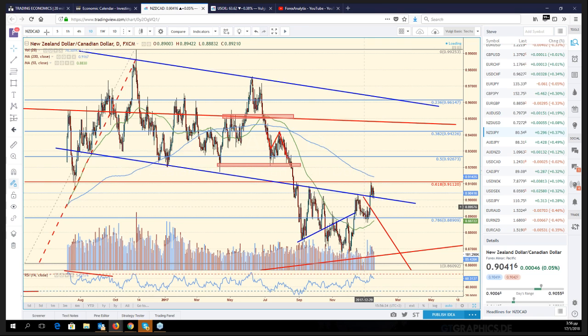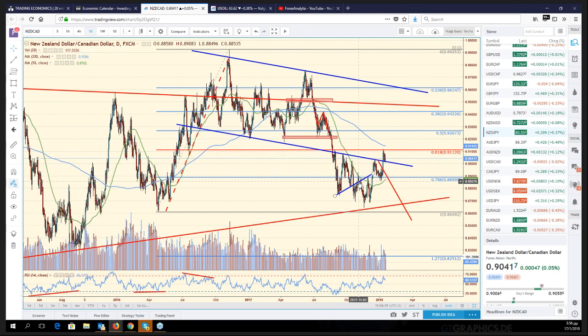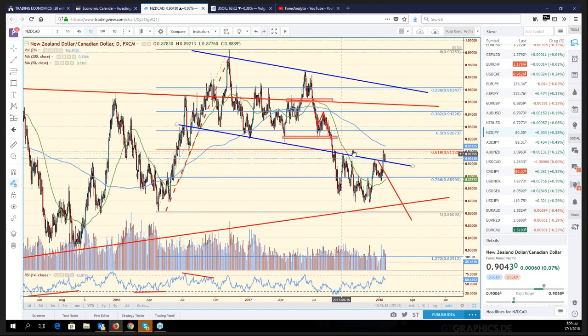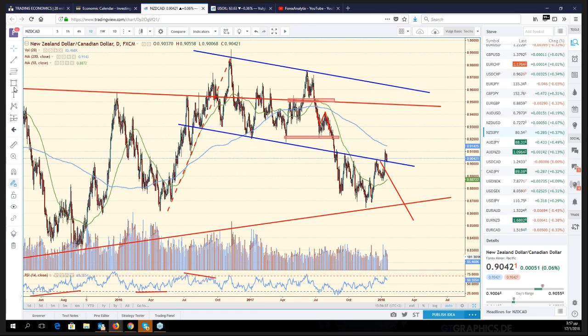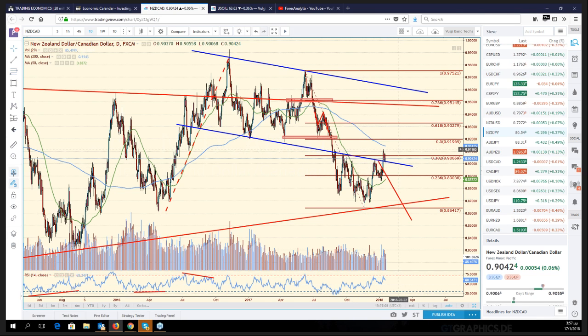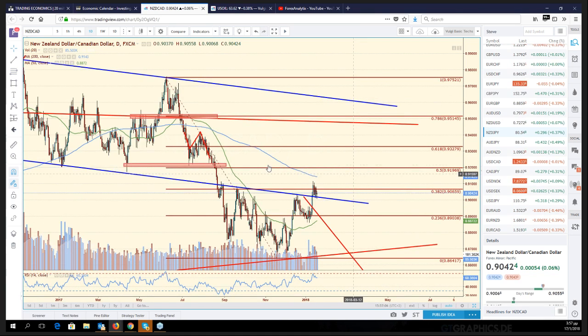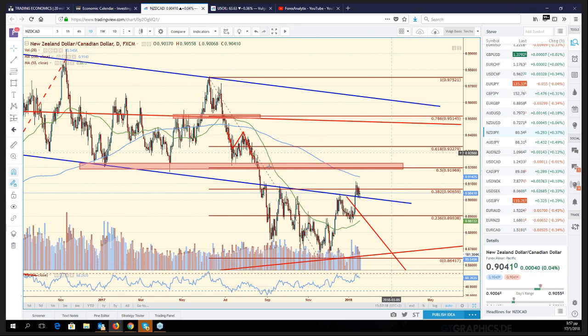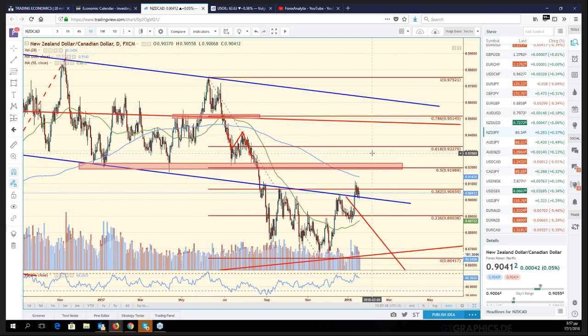Okay, back then when we were seeing this, we warned of the potential of a rejection from this trend line. We got rejected initially, then we moved higher. Now we're back in this broken channel. Let's fib this and see what we have. Okay, we're a little bit above the 38.2. I would say that this area is quite important and quite interesting, right?